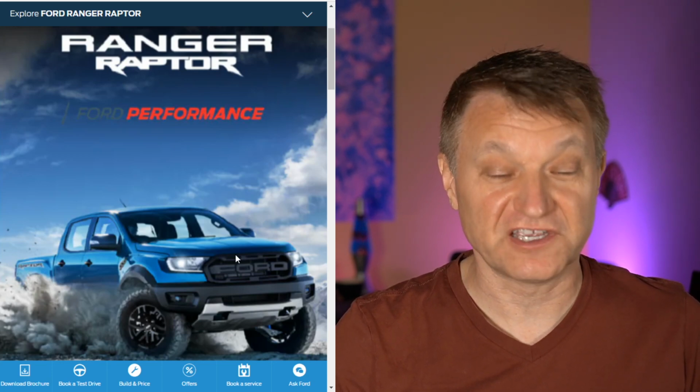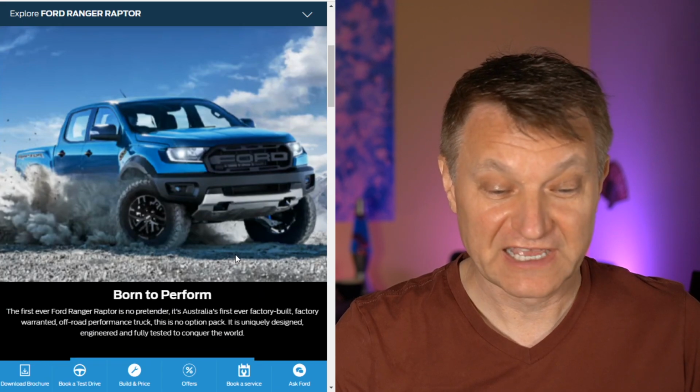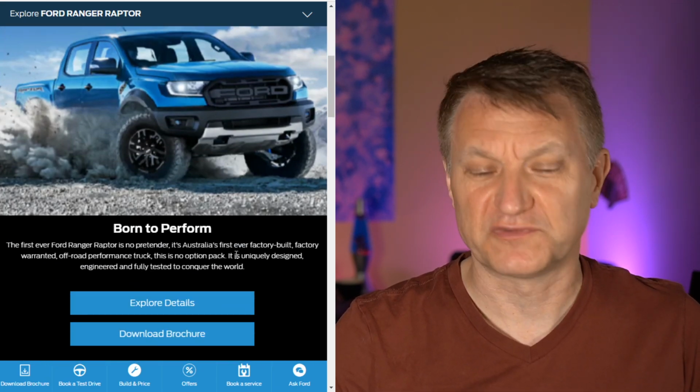The next generation Ford Ranger Raptor is going to be getting some big power. Let's get into it. If you are lucky enough to live overseas in Europe or Australia, you already get the Ford Ranger Raptor. Here it is.